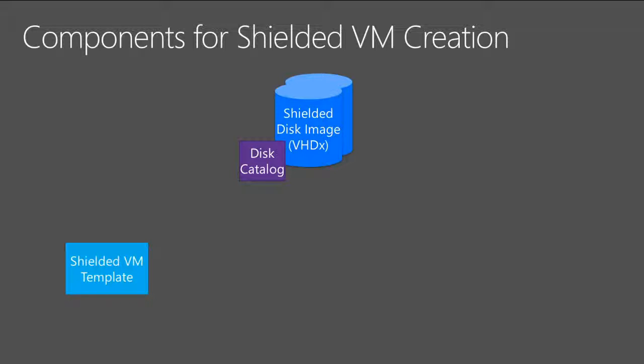Second piece is a shielded VM template. I already talked about that in the previous slide. Much like our VM templates today, except that, of course, they have to reference a shielded disk image because we are not going to allow you to create a full shielded VM from an unknown source.